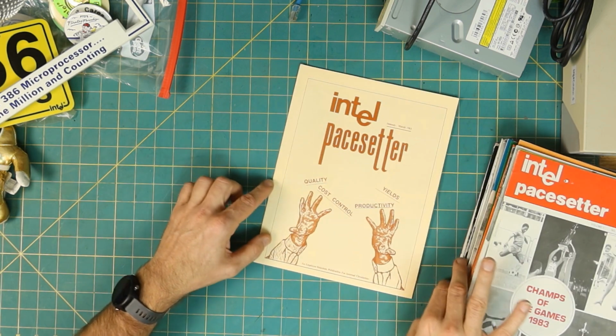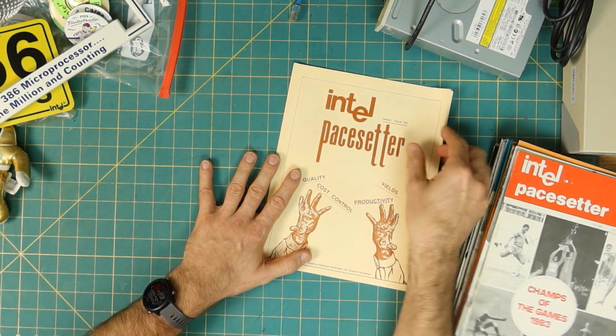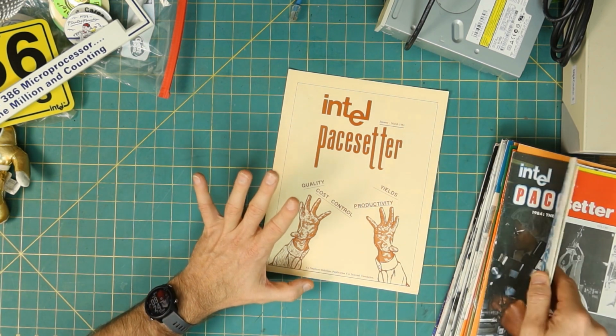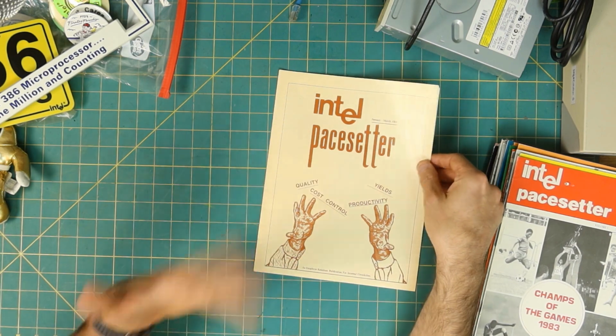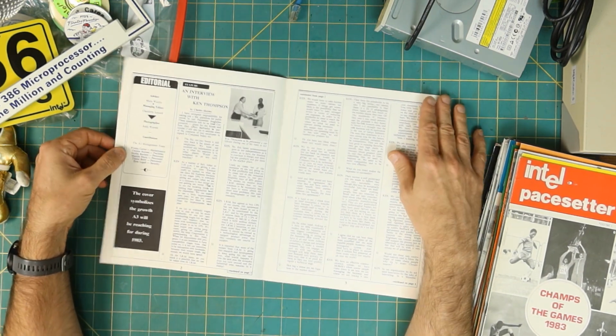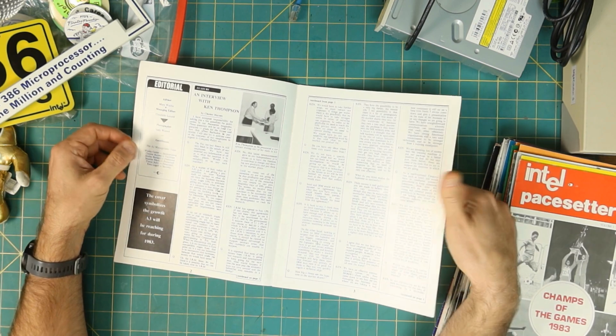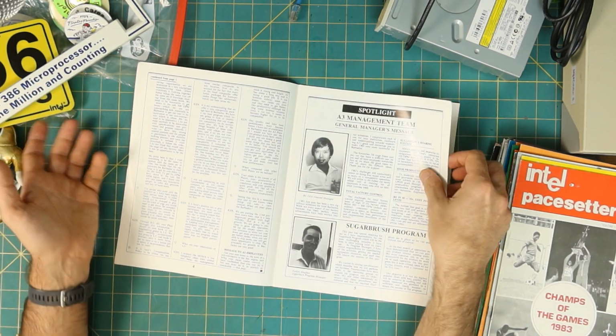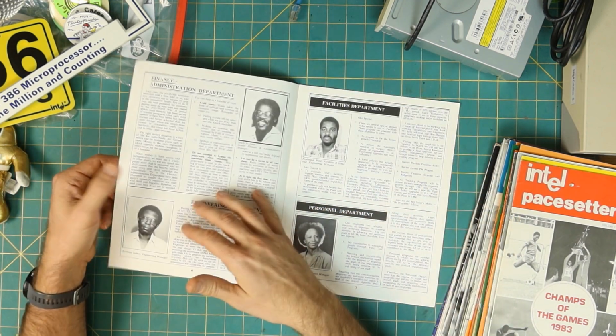But just in the little bit that I have looked through these, there is some stuff. I don't think that any of these are particularly technical. There are a lot of questions and answers with people at the company about how the company is run.